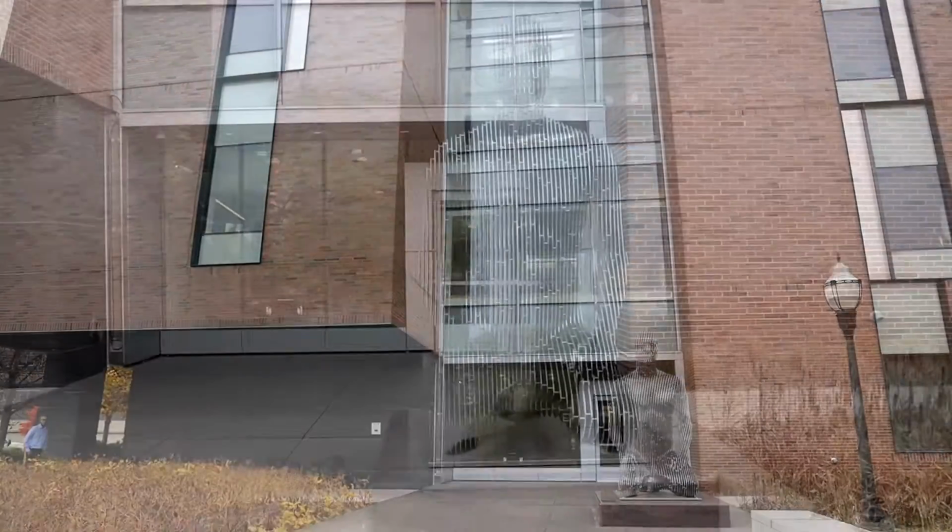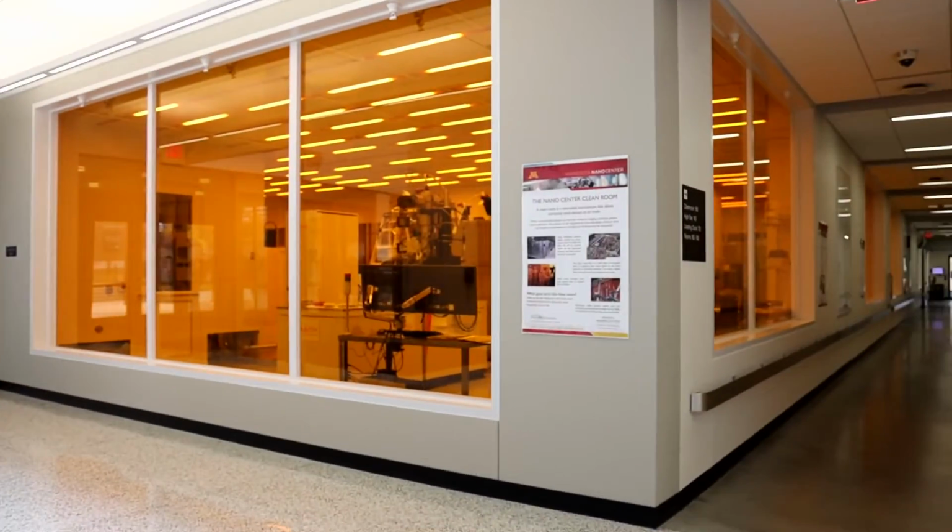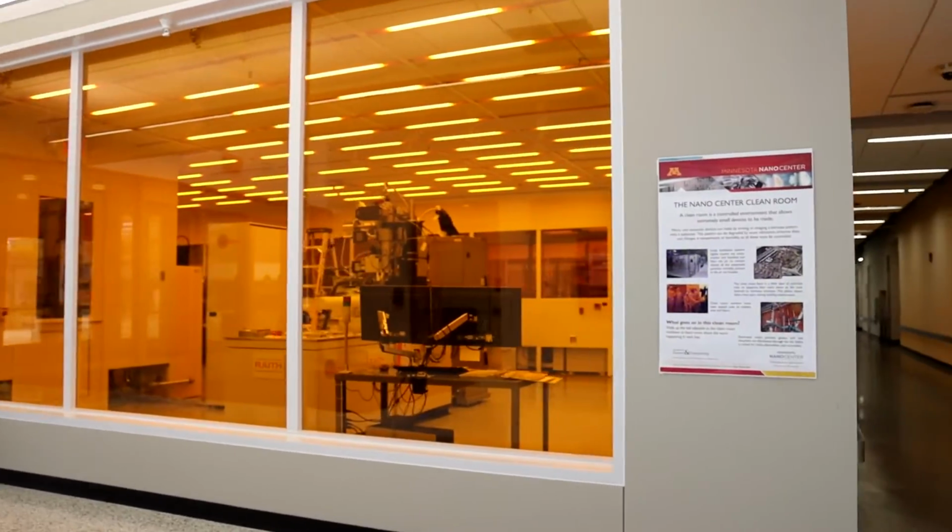Welcome to the Minnesota Nano Center. The Nano Center is a state-of-the-art facility for interdisciplinary research in nanoscience and applied nanotechnology.